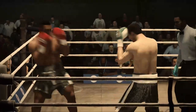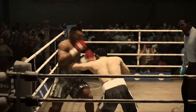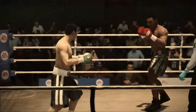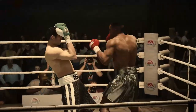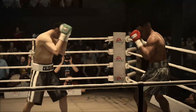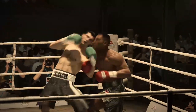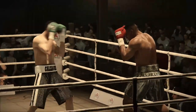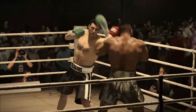By Mike Tyson. Calzaghe's absorbing a hook. Mike Tyson's tagged again by an uppercut. Not the most accurate uppercut you'll see. Tyson's power is dynamic, truly dynamic. The kind of stuff that can end this fight early on.